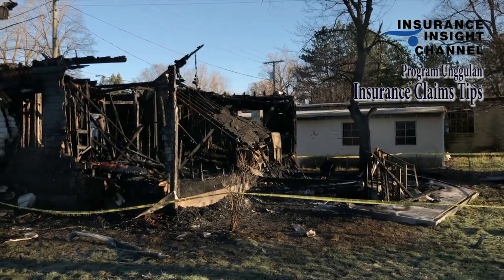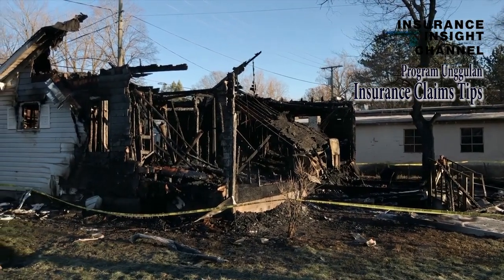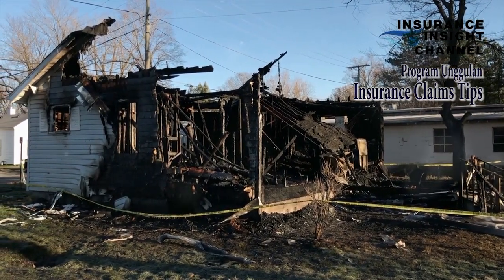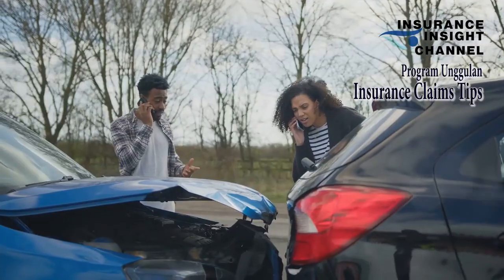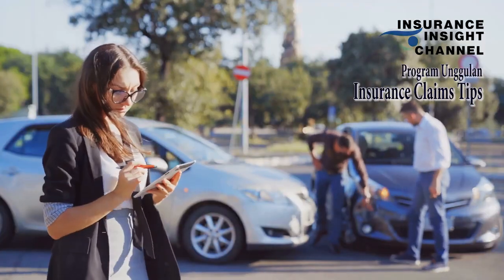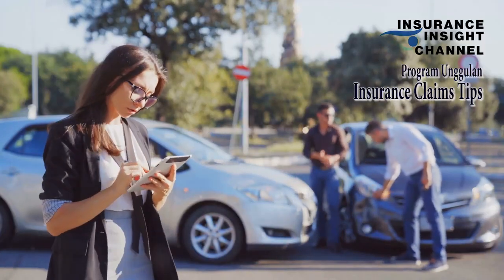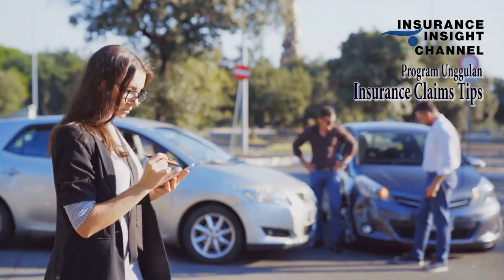For home insurance claims, take photos of the damage and contact your insurance company immediately if your home is damaged or destroyed by a fire, storm, or other covered event. For auto insurance claims, exchange contact information with the other driver and file a police report if you're involved in a car accident. Contact your insurance company as soon as possible to report the claim.